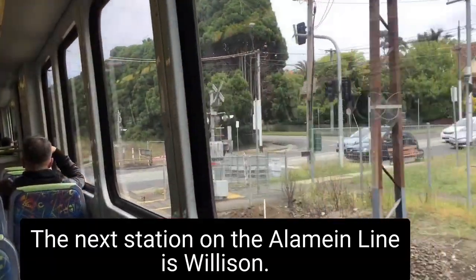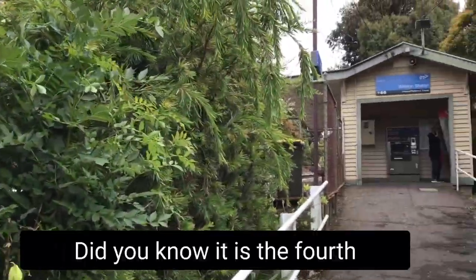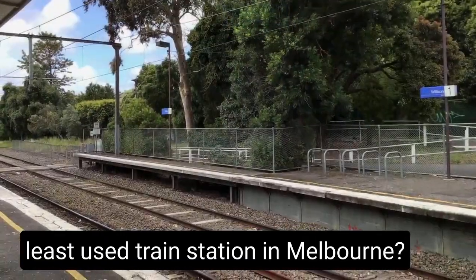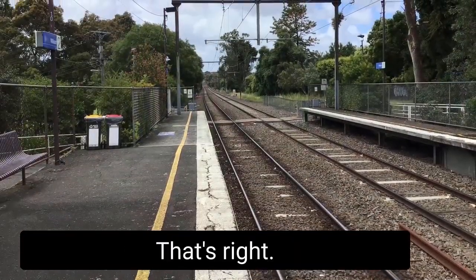The next station on the Alamein Line is Willison. Nothing much happens at Willison. I'm not sure why it's there. Did you know it is the fourth least used train station in Melbourne? The least used station is Wattle Glen, on the Hurstbridge line. That's right.